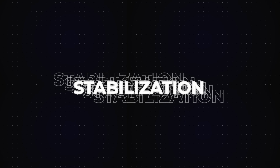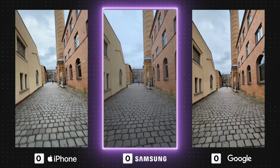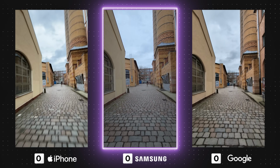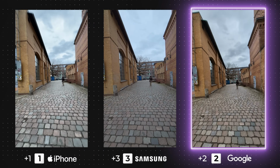Stabilization is a crucial part when making sure you can capture the best videos. So here are the results from all three cameras. The Galaxy definitely has the best performance even without active mode turned on. It's smooth like butter, whereas the iPhone is shaking quite a bit. The Pixel does okay, but it's not ideal.